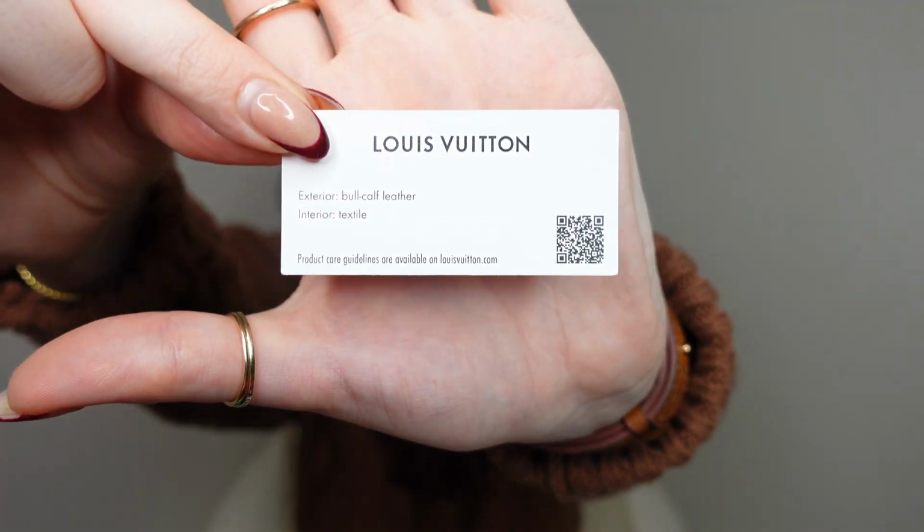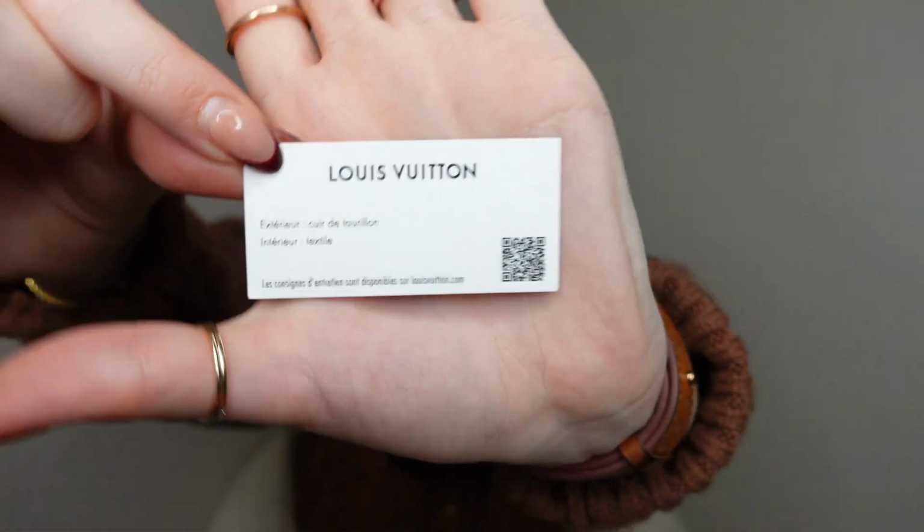This also came with this too, which makes me think again that it is a legit handbag. It says Louis Vuitton exterior bull calf leather, interior textile, and product care guidelines are available on louisvuitton.com. I did scan that QR code, and it does take you to Louis Vuitton. On the opposite side, it has the same thing in French. So I do think that having this included is a very good sign.